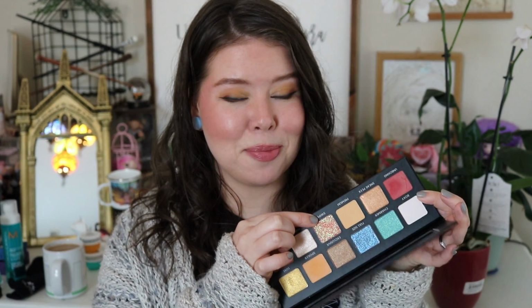Also, I keep getting off topic, but there's a pressed glitter. This shade right here feels like sandpaper when you swatch it. Doesn't feel like it's eye safe. Why are people still putting pressed glitters in their palettes? Not eye safe. I'm not trying to go blind over here. I have eye issues already.